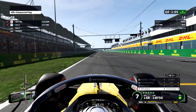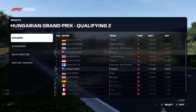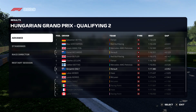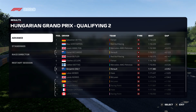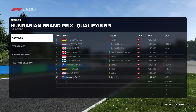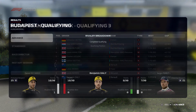Again, pushing wide, but we come across the line and we go P8. So we do make it through to the top 10 shootout, which is nice to see. But here, the gap to Ricciardo is even larger, 8 tenths. He's only a tenth away from being on pole position. I don't know where he's getting that pace from, but I just can't seem to extract it from myself or the car. And Q3 was even worse.